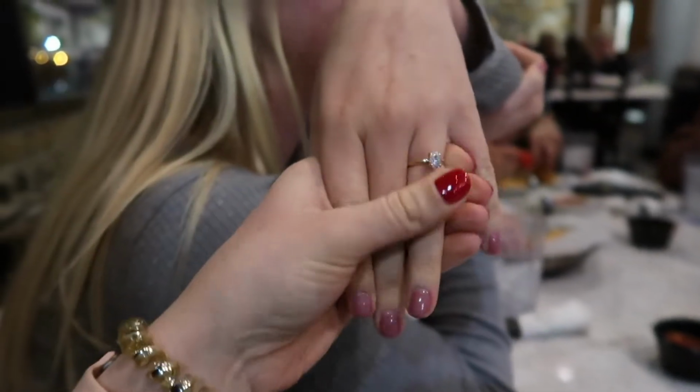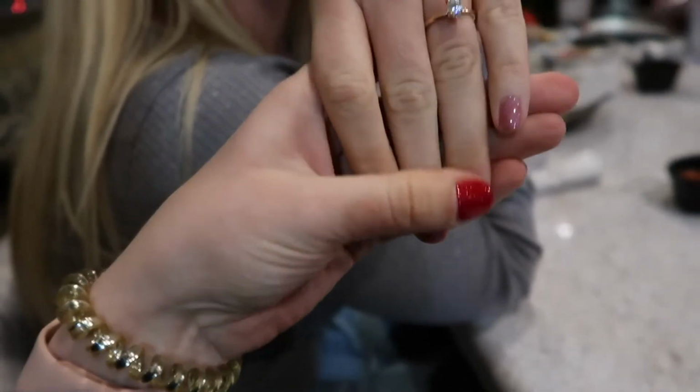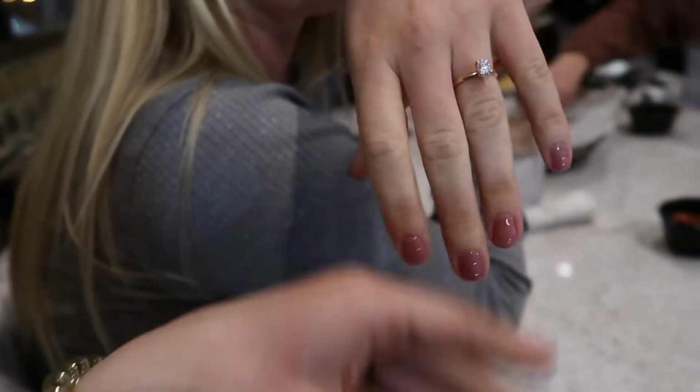Here's the ring. So pretty. We all just got our nails done. These are the bride's nails. They're so cute. I love it. And then we all got sparkly toes.